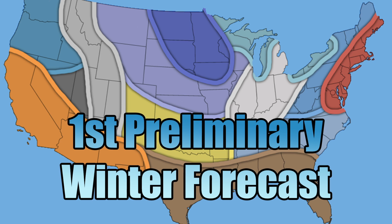I made all these maps by myself, and we're going to go over my temperature anomaly forecast, my precipitation anomaly forecast, and then at the end of the video we're going to go over this map, which is currently on your screen, my overall forecast, and kind of assign a role to each of these colors and what they represent here. So we're going to go over that later on in the video, so make sure you are staying tuned all the way until the end.